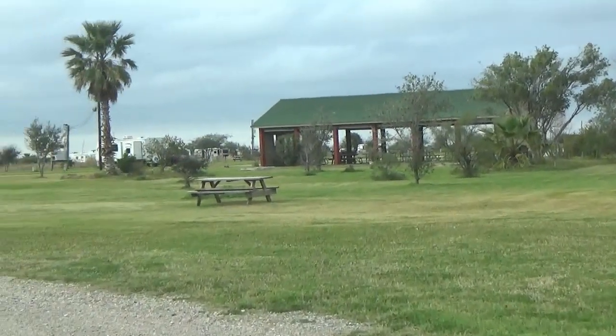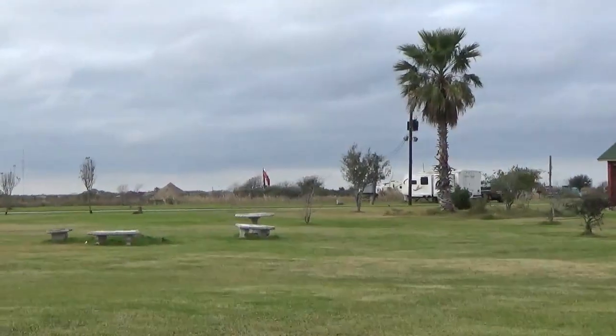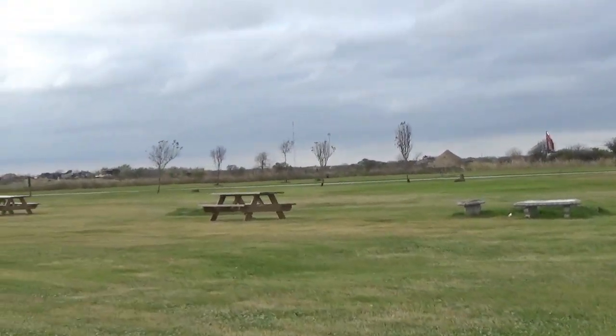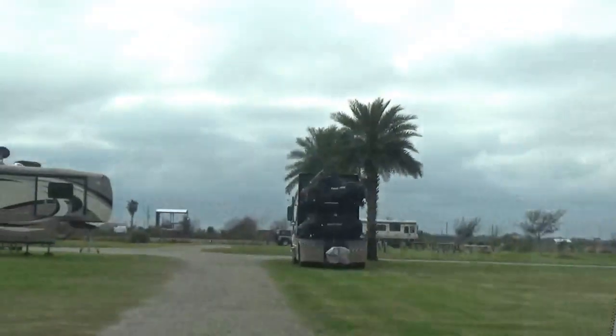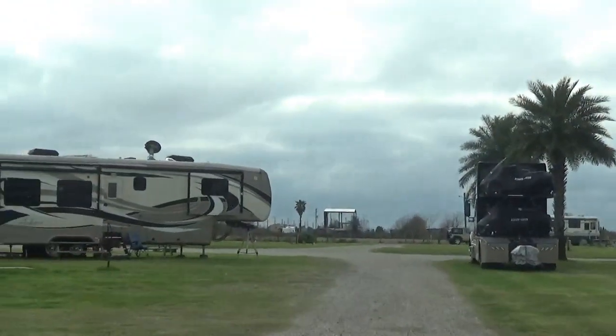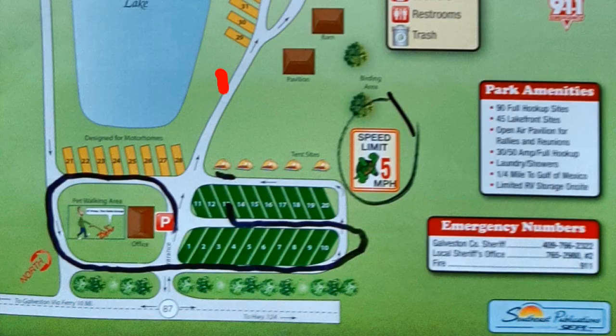There's probably about 100 sites in here? Not that many. Actually, these are just picnic tables over here. Just picnic tables. Oh, okay. So they let you park across the street from your RV if you need to. That's us right there. We're in site 13.